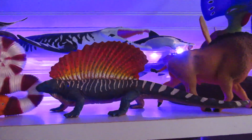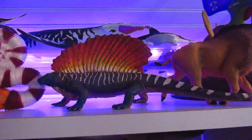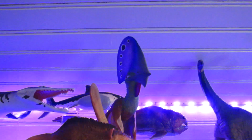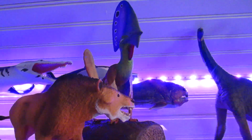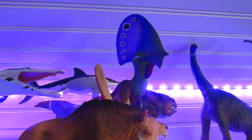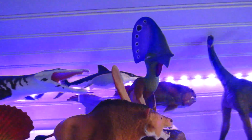We have this absolutely stunning repaint of the Collecta Edaphosaurus, once again done by Spino Dude. That is such a gorgeous figure, one of my absolute favorites right now. And we have this somewhat one-of-a-kind Tupandactylus designed by Blue Fury Designs and Spino Dude. I am so thankful to have this. It's a perfect addition for this shelf. I'm just really happy to have a larger, more prominent pterosaur figure on display, and it's such a colorful one.